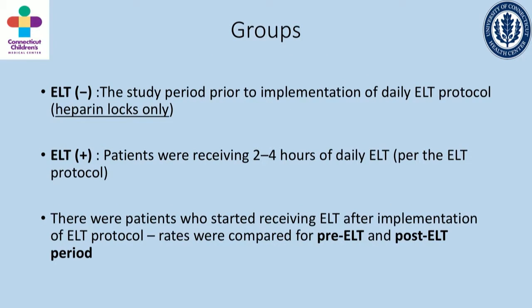So to look at this, we divided these patients into groups. Ethanol lock negative period was when the child was only receiving heparin locks. Ethanol lock positive was when they were receiving ethanol lock therapy for 2 to 4 hours, maybe plus heparin. And then we had a group of patients that were not receiving ethanol lock therapy, and then after the implementation of the program, they started receiving ethanol lock, so they could be compared to themselves on what the infection rates were, what the rates of mechanical problems were.